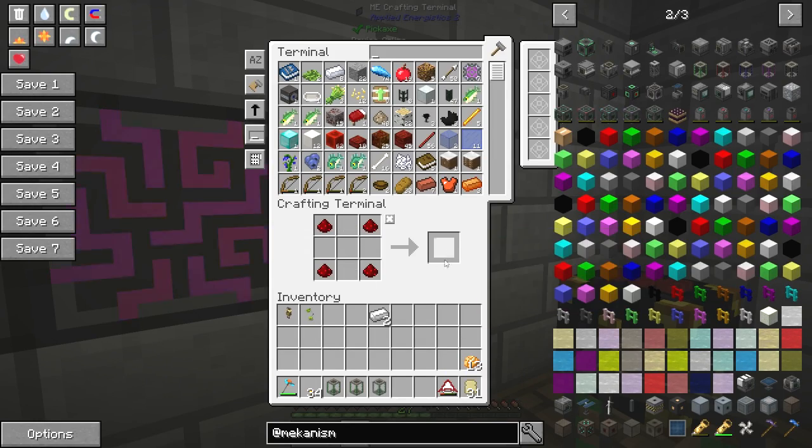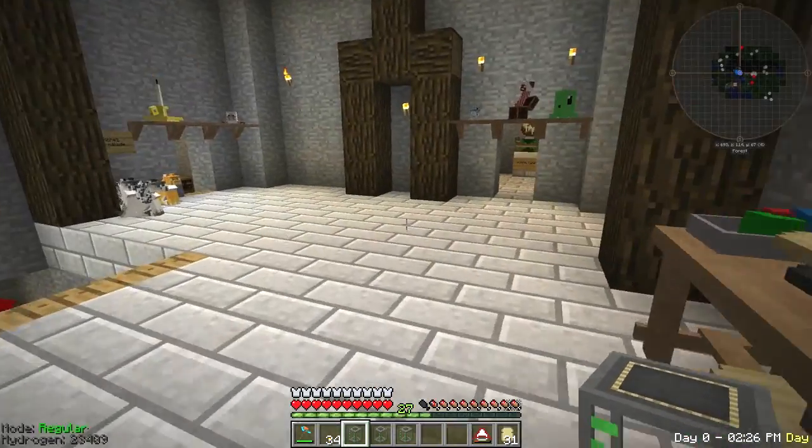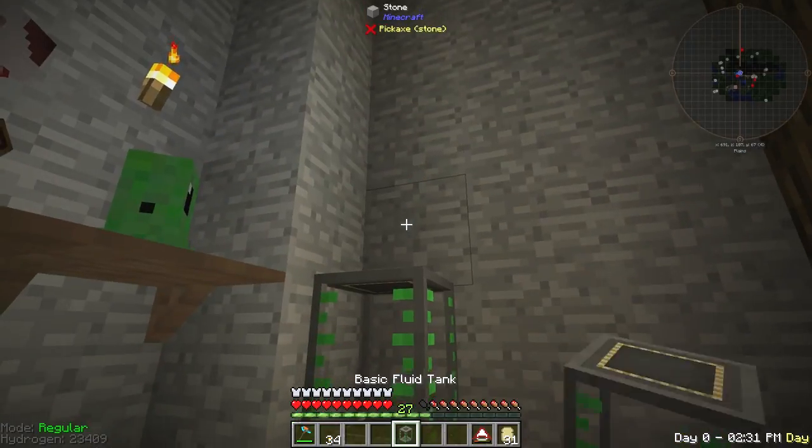Right, so we're going to do that and that. There we go. There's another tank. So let's just get them in place. We'll put a stack of 3 because I reckon that will hold quite a lot. Can I stack them? Yes, I can. So that's quite a lot.